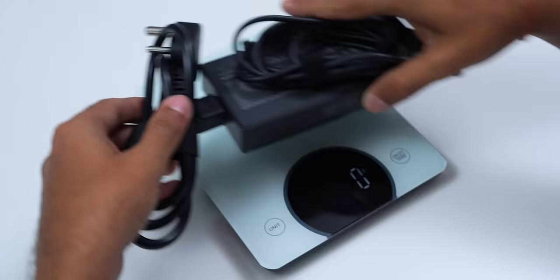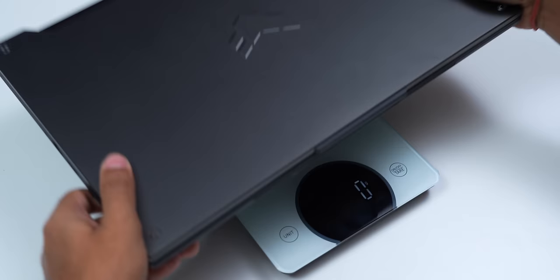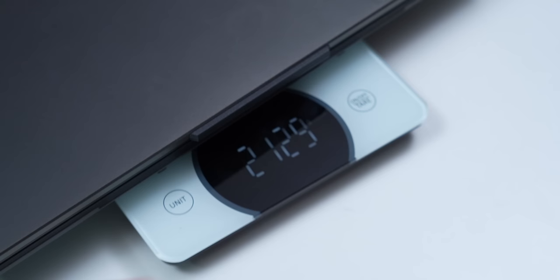Okay, this is pretty heavy. Hang on, let me check this. See, the power brick with the entire cable and all weighs almost 600 grams, 596 to 600. And the laptop itself weighs around 2.1 kgs.